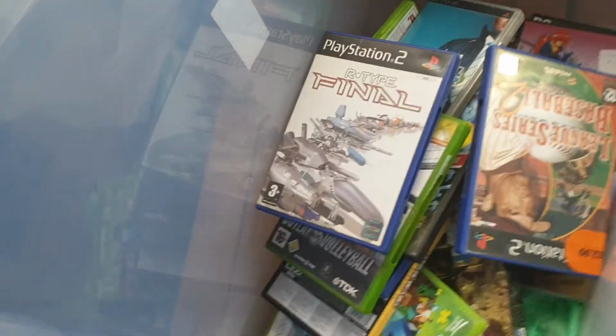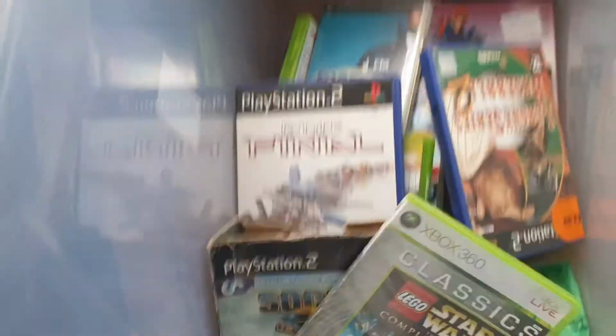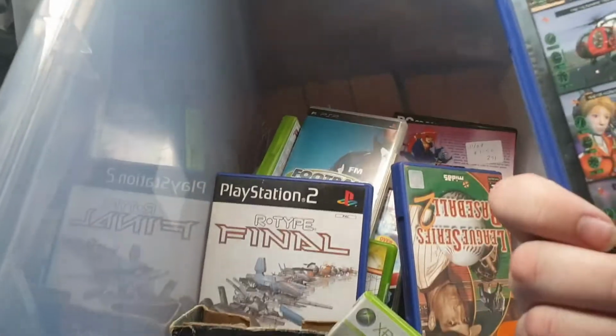He also had this, but I don't think the game's in it, or the game has fallen out in my bag. The Scope S Navy, but it has the headphones that you use. What else we got? We got the Complete Saga Lego Star Wars on the Xbox, because I don't have it on the Xbox. It's like another random £1 game. I'm just saying, I'm a sucker for PlayStation 2.